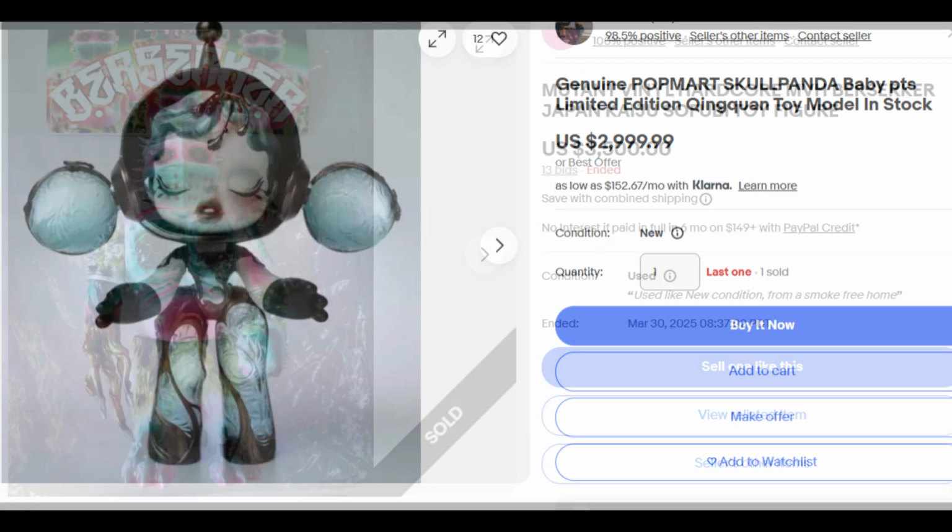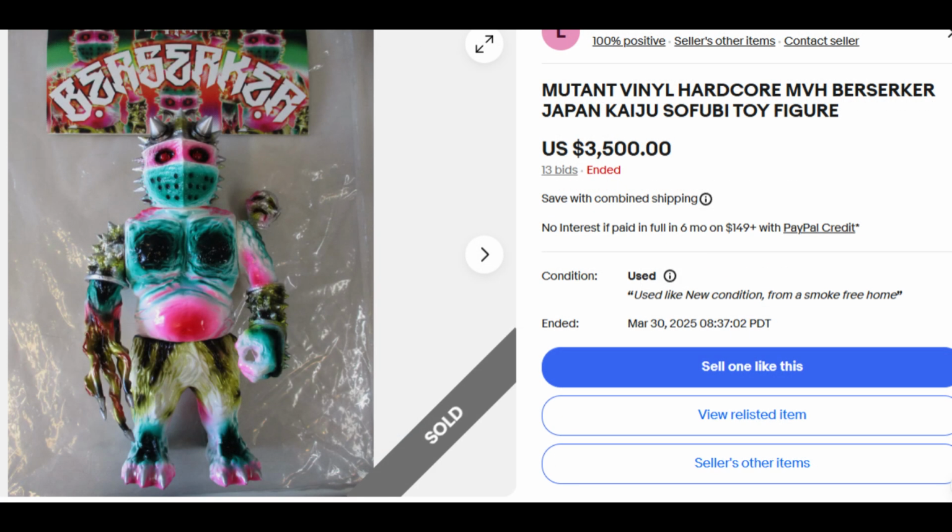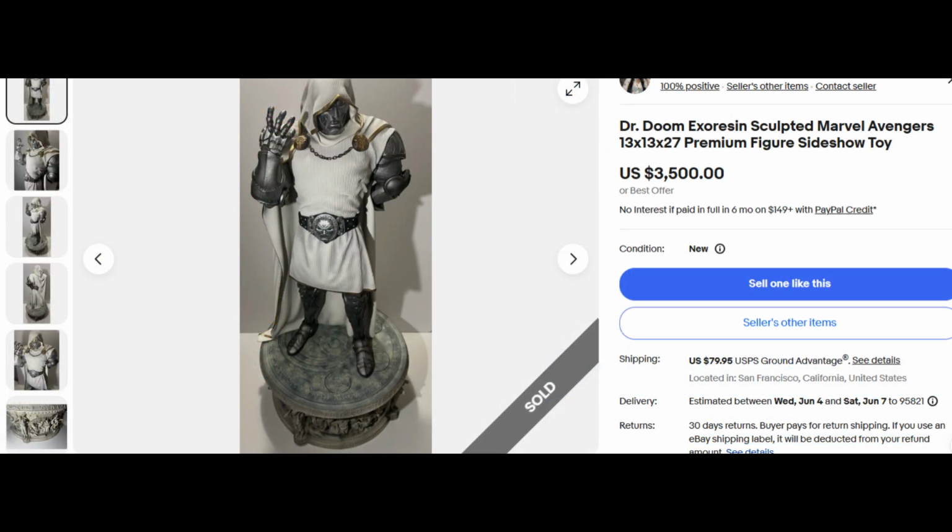This item is $3,500. It's a mutant vinyl hardcore berserker from Japan, Kaiju Sofubi. I saw a whole bunch of these for sale that had sold for a lot, so I guess they go for a lot to collectors. But wow, that is a lot of money for a little action figure. Next we have Dr. Doom, sculpted Marvel figure. I think this is non-posable, so it's just one still statue. $3,500. That is a lot of money for that statue. So somebody made a lot, and somebody has something they wanted really badly, apparently.